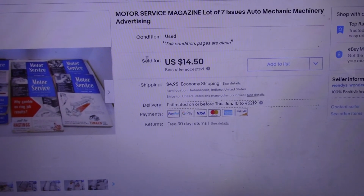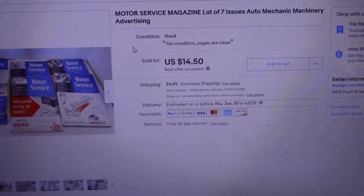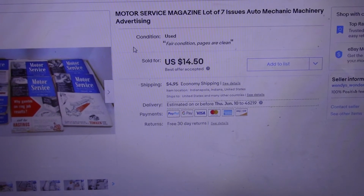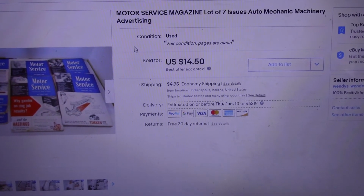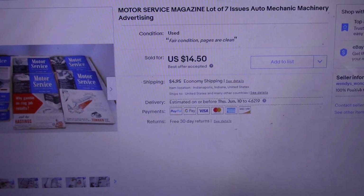Guy shot me an offer of $14.50. I had a price of $30, best offer. This is from that $4 box haul. I've cleared well over $200 off that box. Guy probably could have shot me a price of $5 and I would have taken it at this point, because it makes no difference.